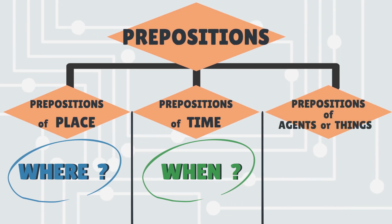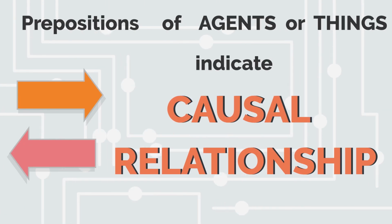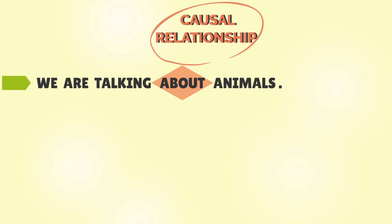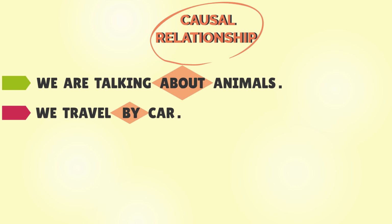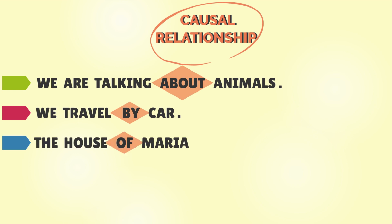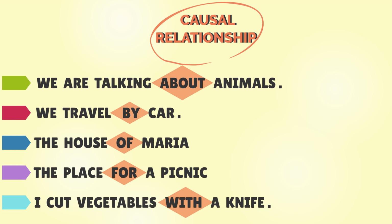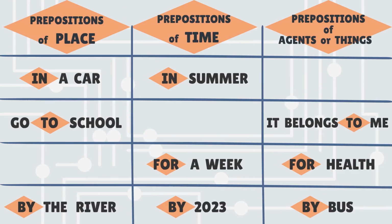Prepositions of agents or things. Prepositions of agents or things indicate a causal relationship between the following nouns and other parts of the sentence. We are talking about animals. We travel by car. The house of Maria. The place for a picnic. I cut vegetables with a knife. Remember that some prepositions can be of different kinds.